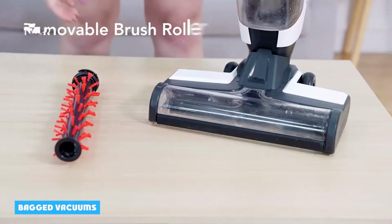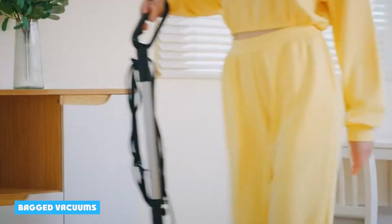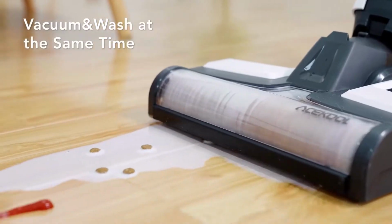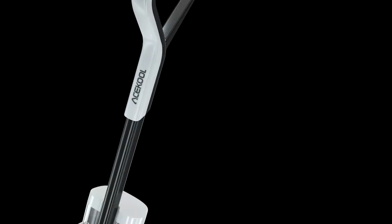Good for allergies. A vacuum bag will usually seal itself once you remove it, which means you don't have to worry about re-releasing any debris. This is a great solution if you particularly suffer from allergies. Not messy to empty. The self-sealing application also means a bag vacuum is very clean to empty versus a bagless design, which can release a lot of the dust and debris back into the atmosphere.